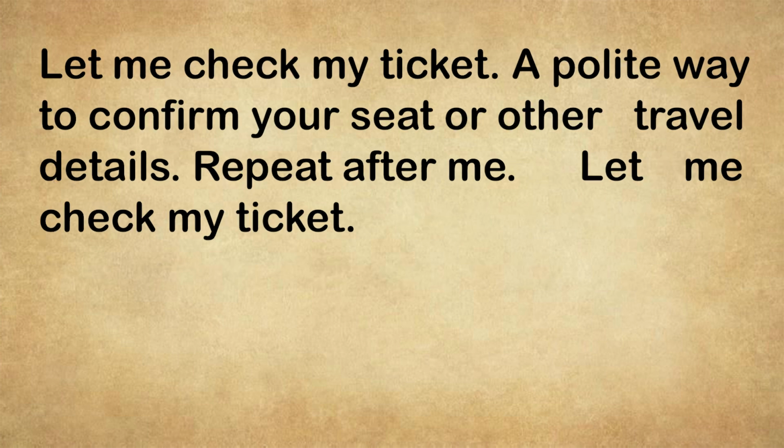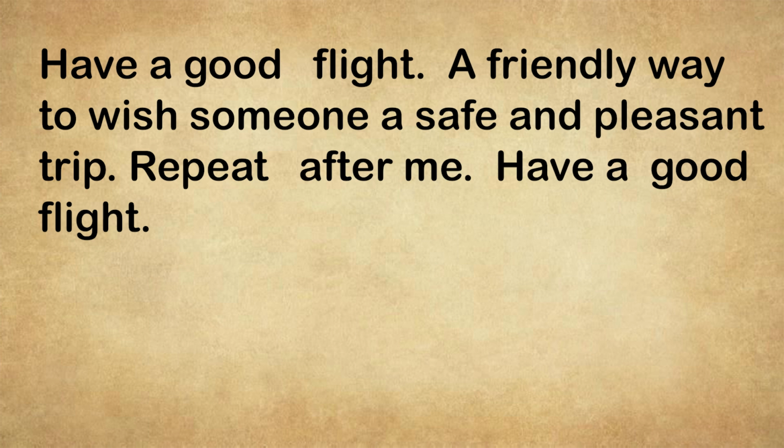Let me check my ticket. A polite way to confirm your seat or other travel details. Repeat after me. Let me check my ticket. Have a good flight. A friendly way to wish someone a safe and pleasant trip. Repeat after me. Have a good flight.